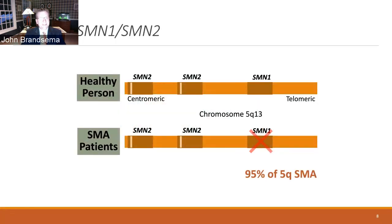So let's talk a little bit about the genetics of this disease. It's 95% of the time a homozygous deletion of the SMN1 gene, which is found on chromosome 5.